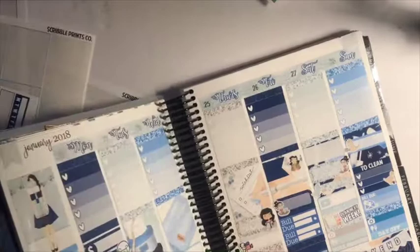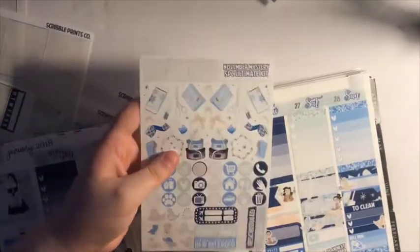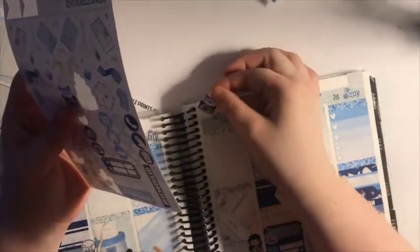I'm going to open this up, grab my deco. I don't know how much of this I'll be able to fit. I'll try to put down most of it, if not all of it. But I'm going to end up trimming most of that because I don't want to cover up the date cover. So I'm going to do that.